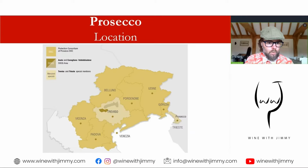Let's go a bit closer with a slightly more detailed map. Now, the large and quantitatively important interregional appellation of Prosecco was created in 2009, or rather refined, and it replaced the existing Prosecco IGTs and put them under a single and geographically expanded Prosecco appellation, Prosecco DOC. As I mentioned, it's within Veneto and also within Friuli Venezia Giulia. But most of the production lies in Veneto, specifically around the city of Treviso. 9 provinces are allowed to make wine under Prosecco DOC. You'll see them all here: Trieste, Gorizia, Udine, Pordenone, Belluno, Treviso, Venezia, Padova, and Vicenza. So they're your 9 provinces.